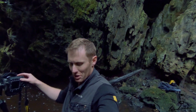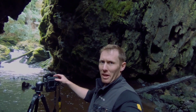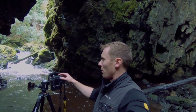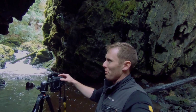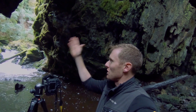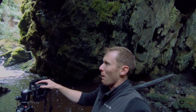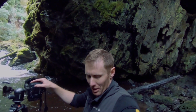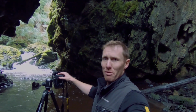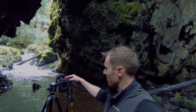So I've just set myself up here in the river to take my second composition for the day. Once again, like the first cave, I've had to take two separate exposures, one for the light value outside the cavern and a second exposure for inside the cavern here. It is far too dark to get an even exposure in one single picture. So by taking the two separate images, I can layer them in Photoshop and get myself one equal exposure.